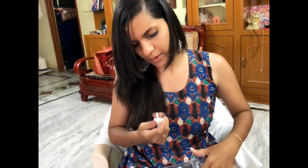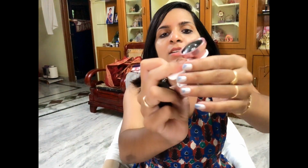I'm trying to open it, struggling to open it actually. And this is how the lens looks. My phone is in rose gold, so I bought it in rose gold color. You have to just clip it to your phone lens like this, like the normal clothing clips we use. So this is the thing.